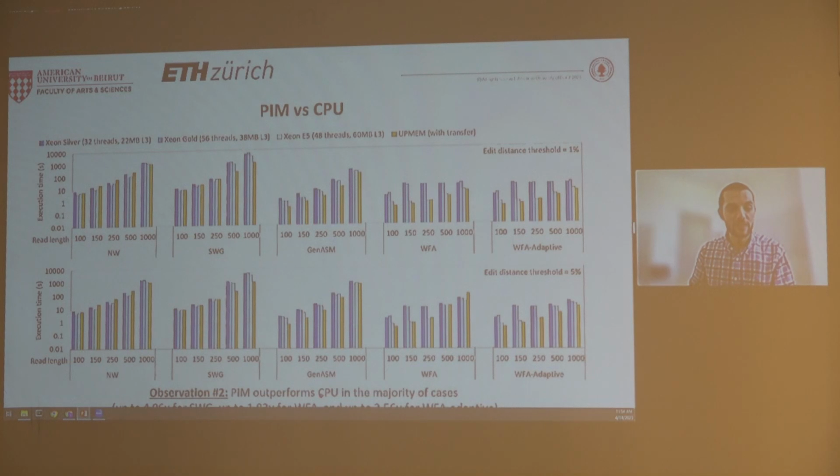And in the best case, for Smith-Waterman and GOTOH, our performance is up to 4x faster, or 4x higher throughput, than the CPU. WFA is up to 1.8x faster, and WFA adaptive is up to 2.56x faster. So again, we see that PIM can substantially outperform the CPU because of its ability to overcome this memory bandwidth bottleneck. And now this gold bar includes data transfer. Remember I said at the beginning that we have to move data into the CPU's main memory and then move it from the CPU main memory to the PIM-enabled memory.